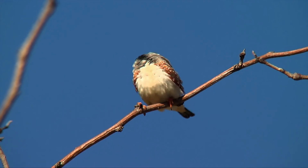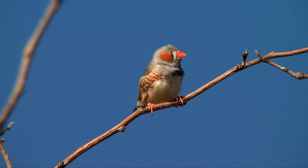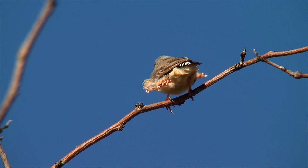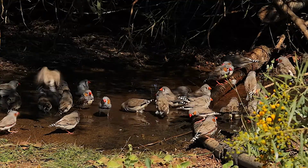Small finch with bright orange bill, and a distinctive black and white moustache mark. This big flock was rejoicing showering in a pond, in Shark Bay, Western Australia.